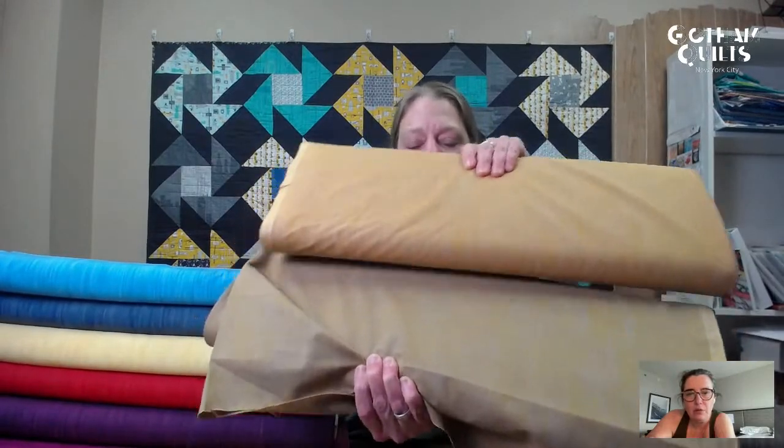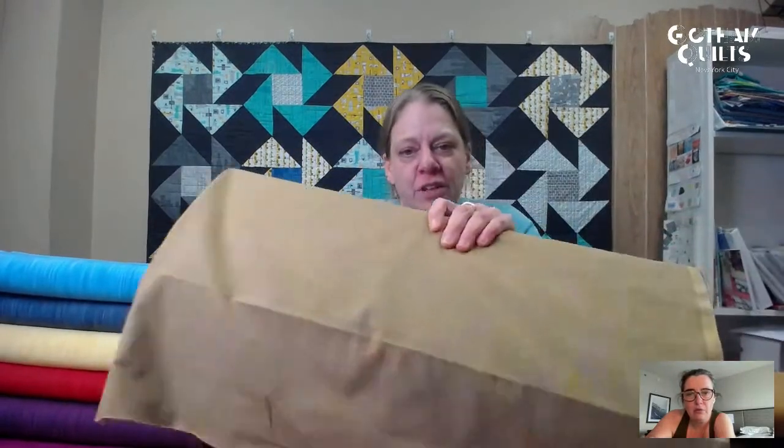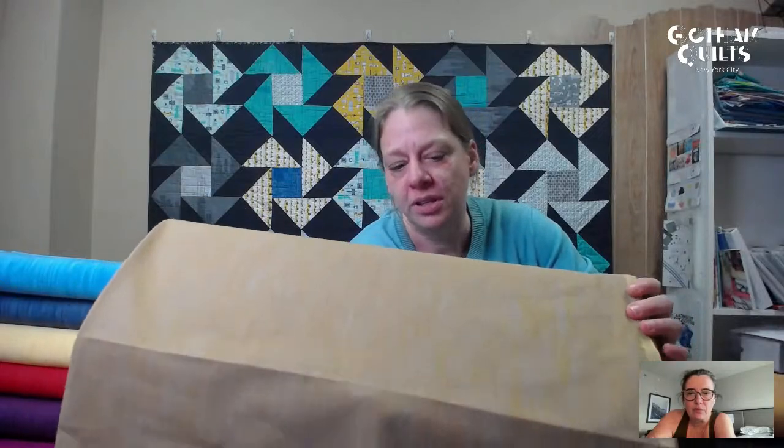And then this is the one that's actually called gold. So it's very similar. It has less, actually, it still has a lot of yellow in it. So you can see the difference there. It does still have a lot of yellow, but it's more neutral. I think these are really usable colors. They mix in really well with other stuff.